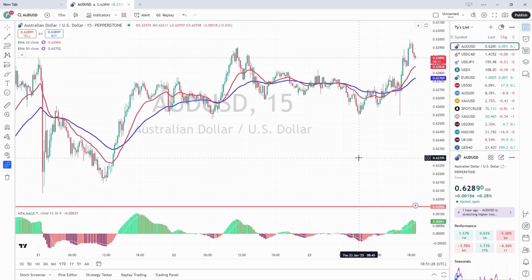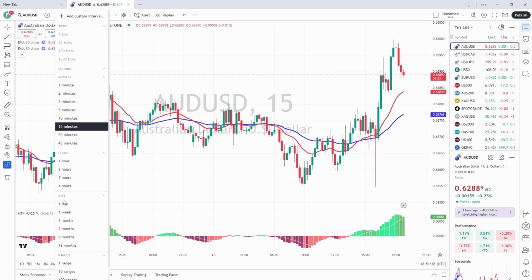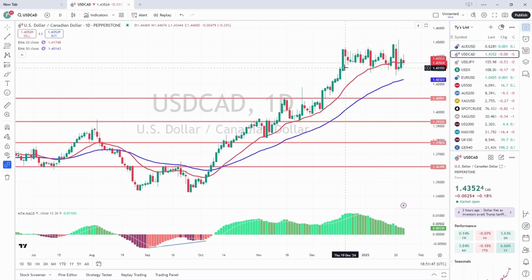I'll go to a 15-minute chart and look for pullbacks to a 20 moving average. So if we get a 20 moving average pullback on a 15-minute chart, you'd be looking for long opportunities to join in on that trend. So pretty good trading on the Aussie USD, and good to see it finally turning around and starting to show some strength.